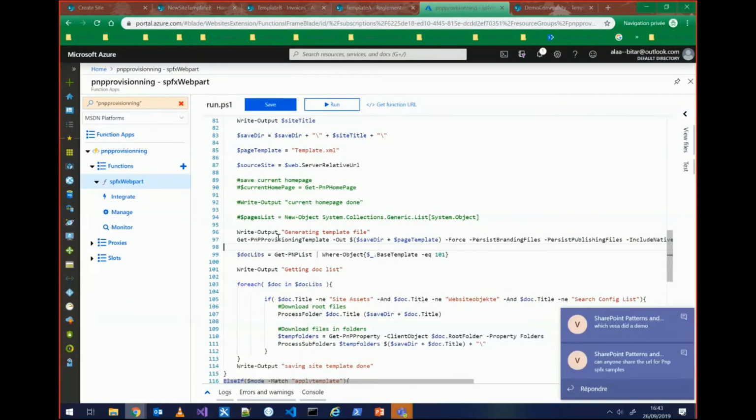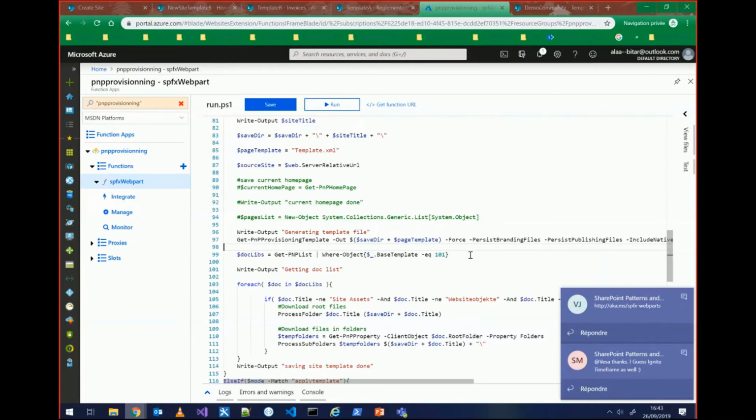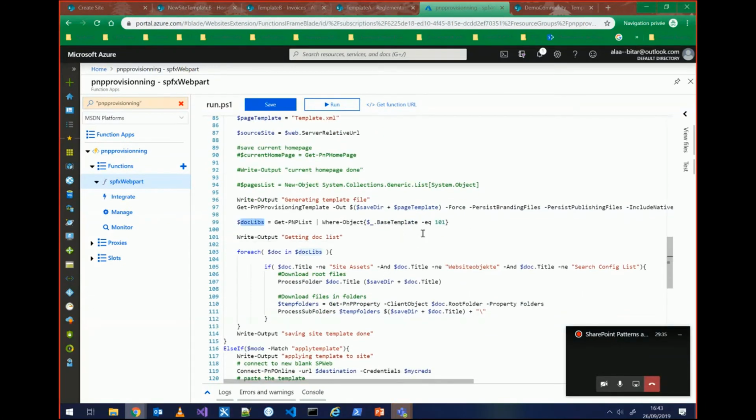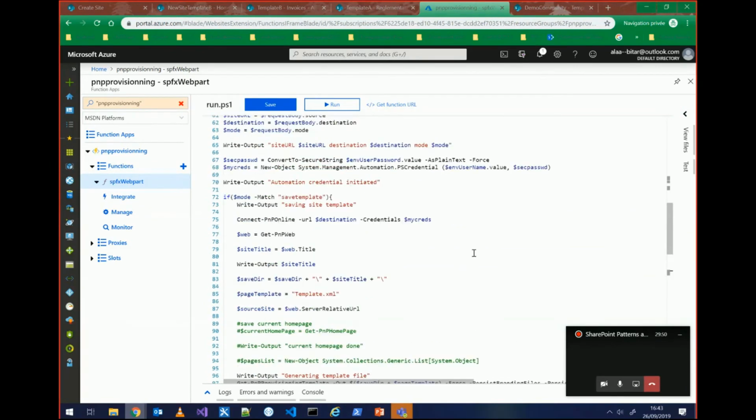So once I generated this template, because the mechanism of PnP provisioning is to save the structure of the site, what I wanted to do also is to inject into this template the different documents that I have in a site. So in order to do this, I'm getting the list of the different document libraries that I have in my SharePoint site, and with these two little guys, process folder and process subfolder, which are two functions that I created.